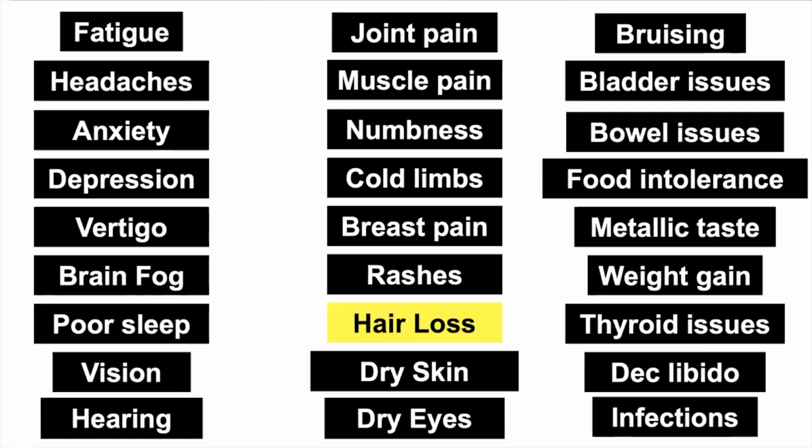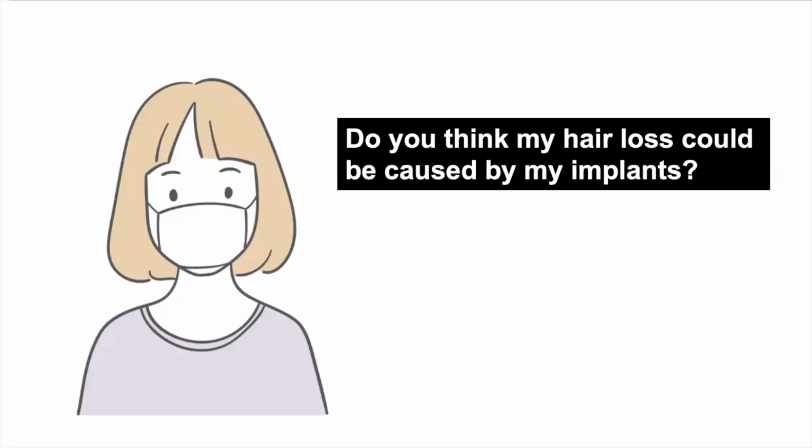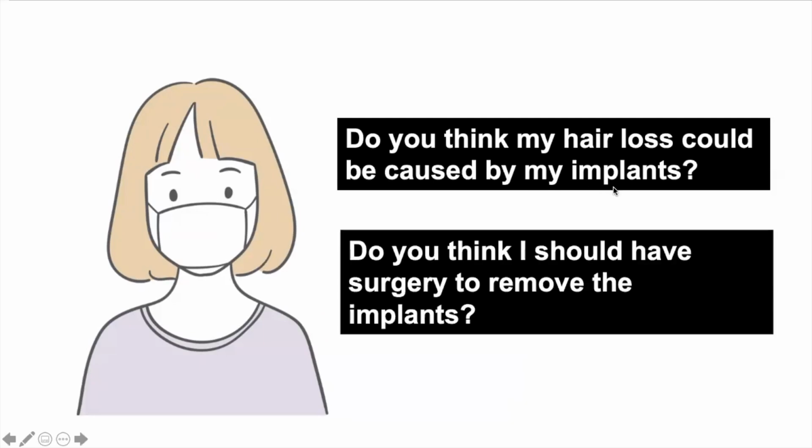And so it's not an uncommon scenario where patients come into clinic with hair loss and ask, do you think that my hair loss is caused by my breast implants? And do you think I should see my plastic surgeon to have them removed? This is a really, really important question, which can be challenging in some cases to answer fully.